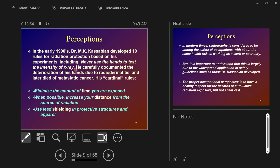Now, of course, the x-ray machines they had back then were unfiltered, uncollimated, unshielded. So there's a bunch of ways that those x-ray machines were harmful, where ours are not as harmful today. But that was one thing that he figured out pretty quickly. Don't put your hands in front of the x-ray beam, okay?